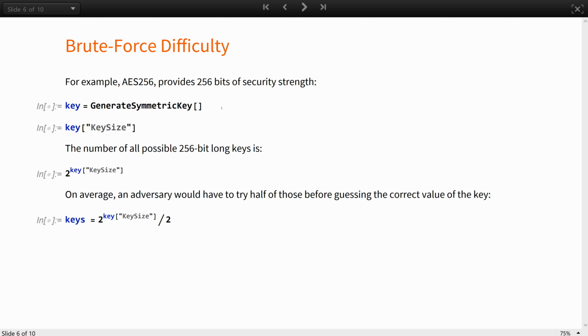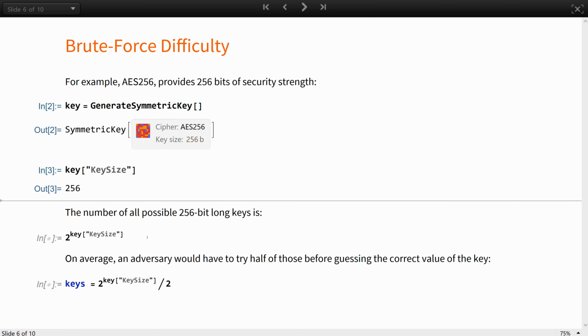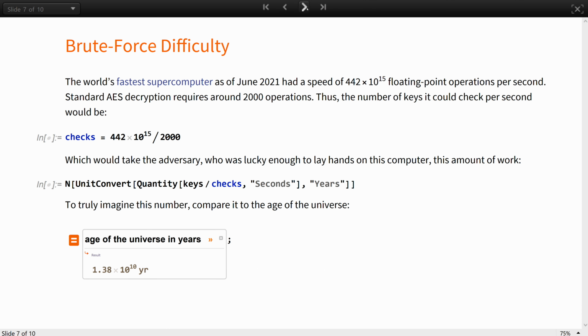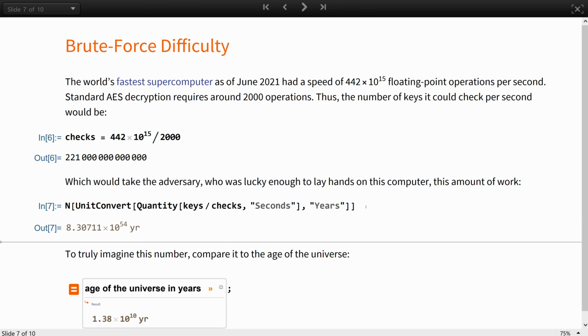For example, the cipher recommended for US government information systems, AES, provides 256 bits of security strength, equal to its key size. The number of all possible AES keys is 80 digits long. On average, an adversary would have to try half of those before guessing the correct value of the key. The world's fastest supercomputer, as of currently, has a speed of 400 quadrillion floating point operations per second. Standard AES decryption requires around 2,000 operations. Thus, the number of keys it could check per second would be 200 trillion. Which would take the adversary who is lucky enough to lay his hands on this computer this much work. And just to truly imagine this number, compare it to the age of the universe.